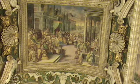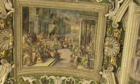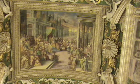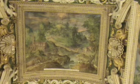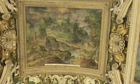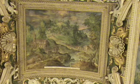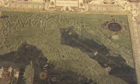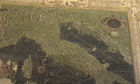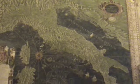Here the scene almost looks like Venice. You look in the background, those three posts there. I don't know what this scene is, but notice how pastoral it is. Most of the maps here represented certain church-specific areas. Here's one of Italy.